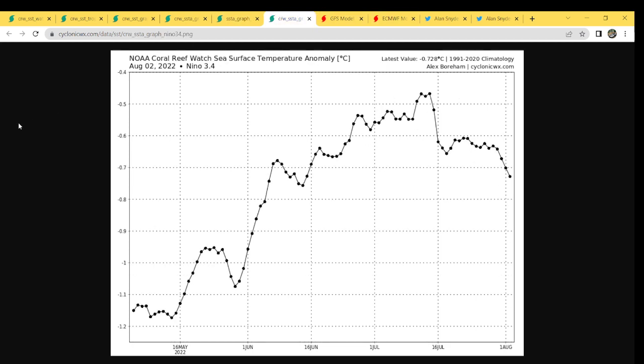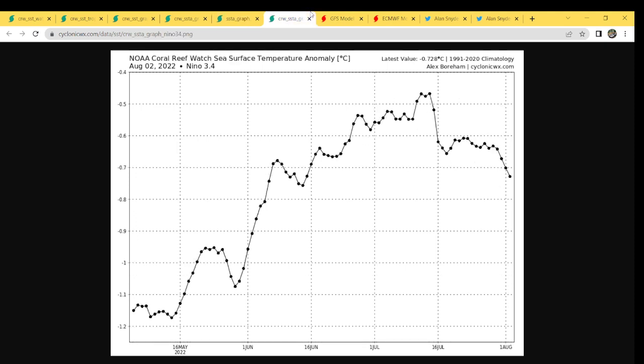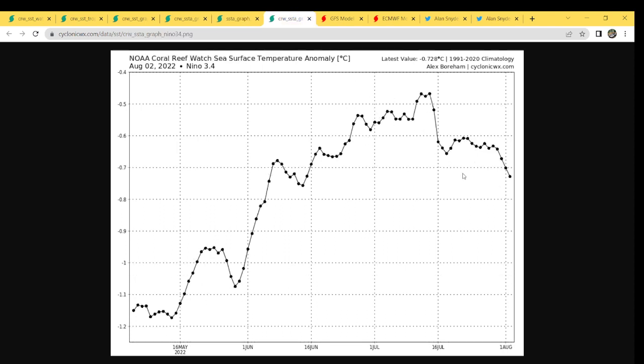So with that being said, now we're going to look at the NOAA Reef Watch here. And it's a little bit higher than the OISST. The value of this one is negative 0.728, which is still pretty decent into weak La Nina territory here. So right now, these SSTs should be seeping eastward as time progresses. And we're going to see the Eastern Pacific start to suffer because of that. So only time will tell what can really happen here.